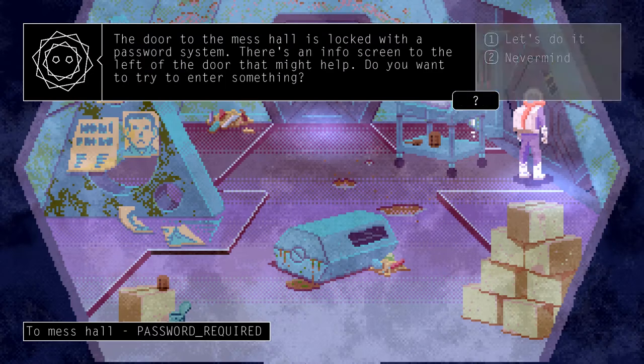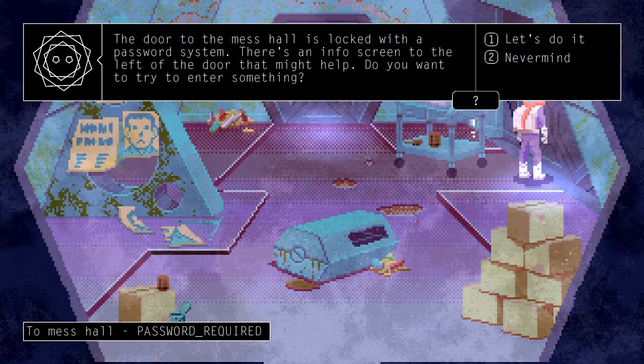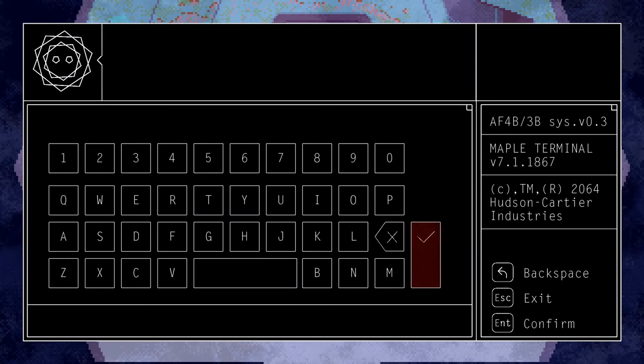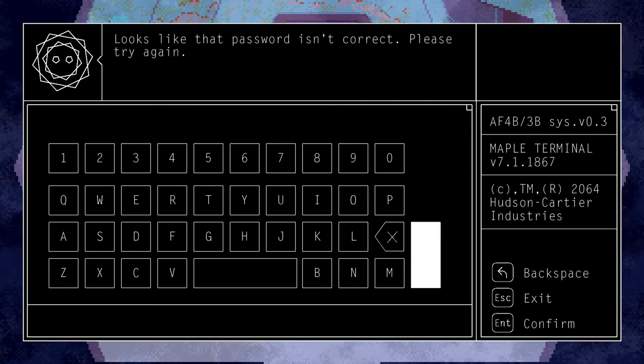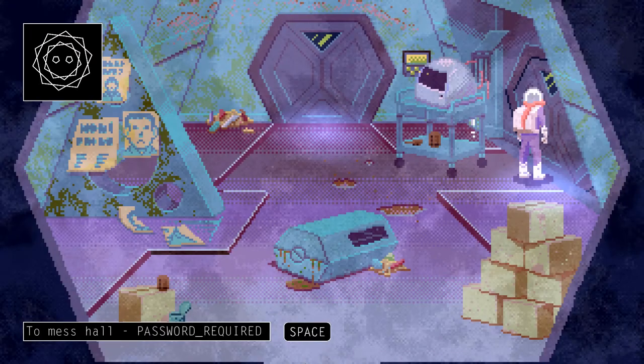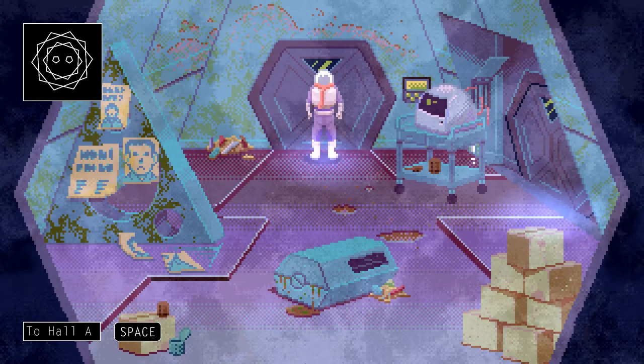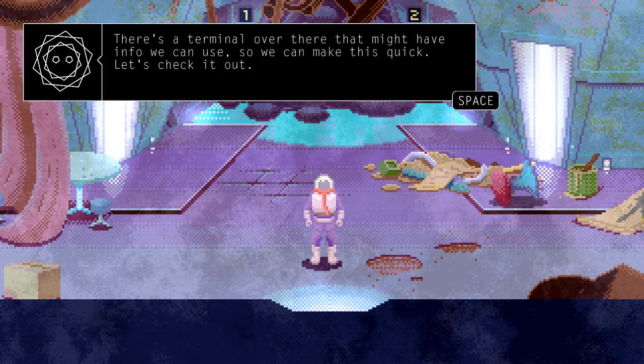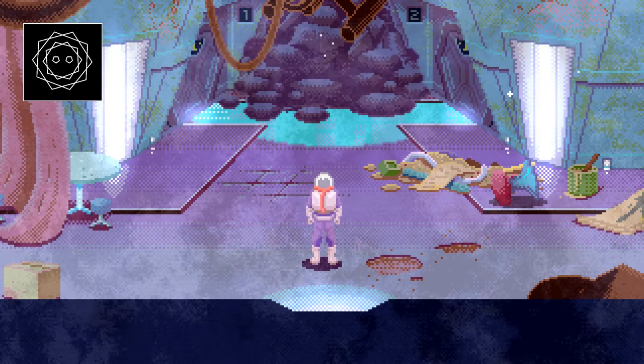Door to the mess hall is locked with a password system. There's an info screen to the left of the door that might help. Do you want to try to enter something? Sure, room 1, 2, 3, 4, 5, 6, 7. Dang it! Alright, Hall A. There's a terminal over there that might have info we can use so we can make this quick. Let's check it out.